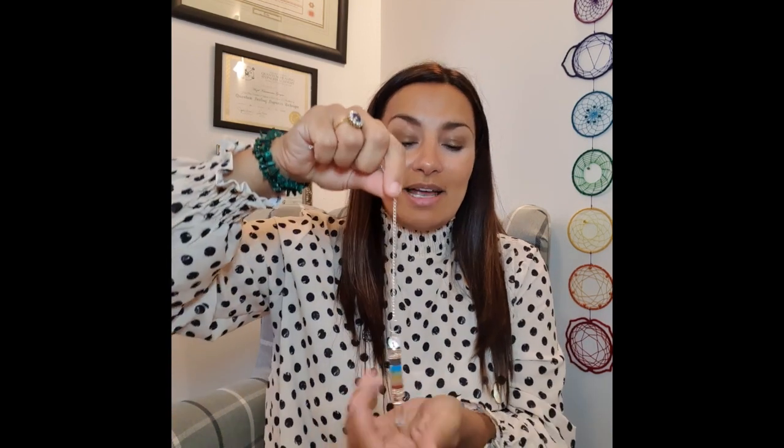And pendulums are really good if you want to ask questions. Years ago in Ireland, they would have done it if you wanted to find the sex of the baby. You used to get your necklace and your wedding ring, and you'd place the wedding ring in your necklace and say, is this baby a boy or a girl? And you would get the information, because it works on your energy. Same for a pendulum. So pendulums are really, really good. Crystal pendulums especially.